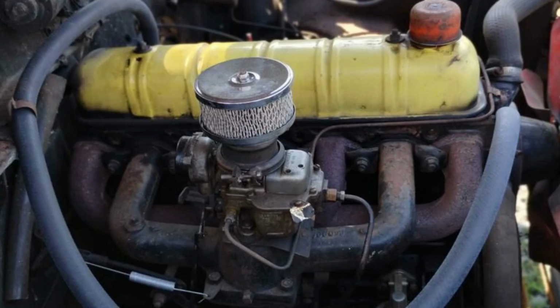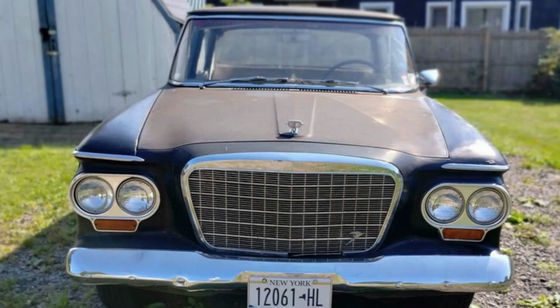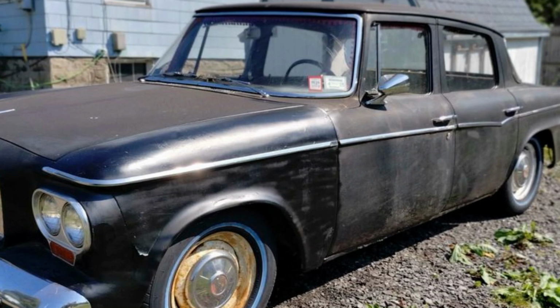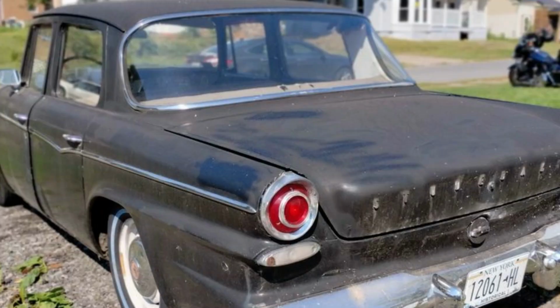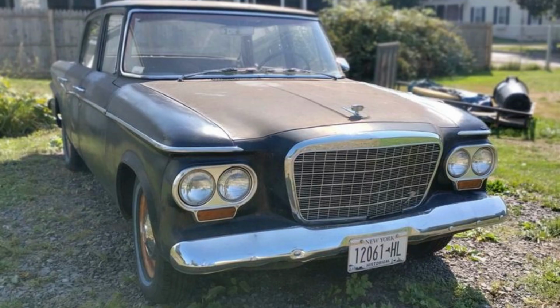While the car is in overall decent shape, there are a couple of weak spots in the floor, but nothing that significantly impacts its performance or drivability. This Studebaker presents a great opportunity for someone looking for a vintage project car that's already roadworthy. At this price point, it's an excellent chance to get into the classic car scene without breaking the bank.